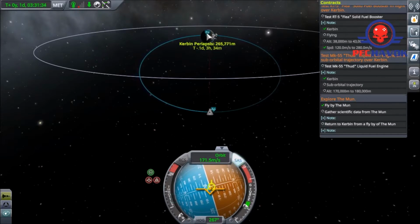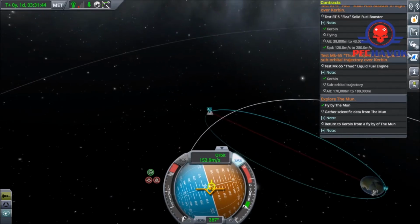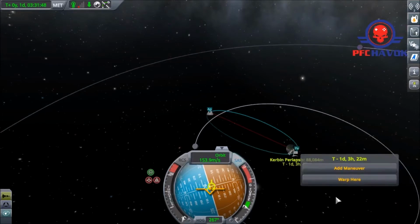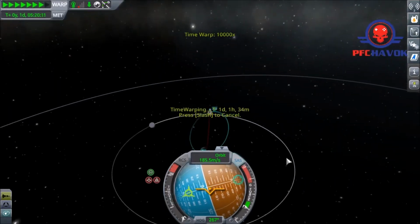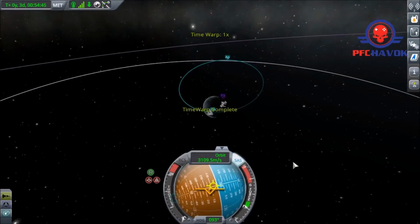But I'm not going to do that because what I want to do is bring our periapsis and our apoapsis down both pretty low. I don't want to be coming in super hot. We may skip off the atmosphere. I don't want to do that.